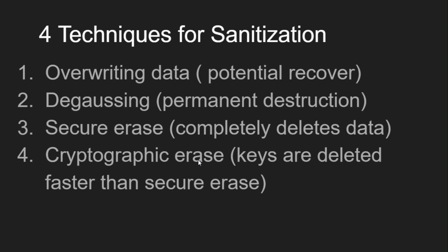So if I was in the situation, what I would choose is the cryptographic erase, because that would delete the keys, and it's a lot faster than doing the secure erase. However, on the flip side, mind you, cryptographic erase is for modern devices.